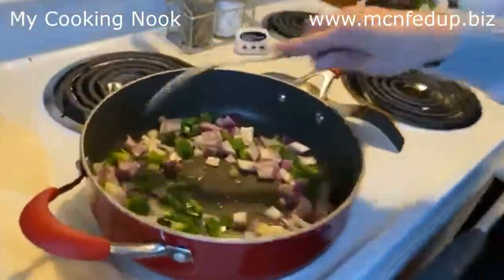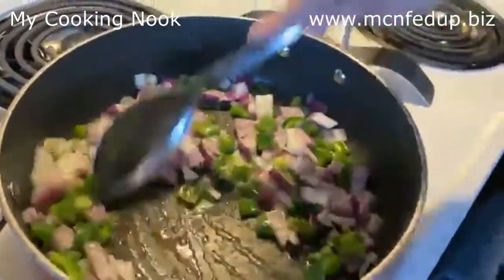Oh, my goodness. Okay, let's get these amazing veggies cooking. I like red onion for this kind of a dish, okay?